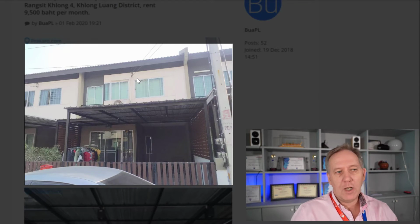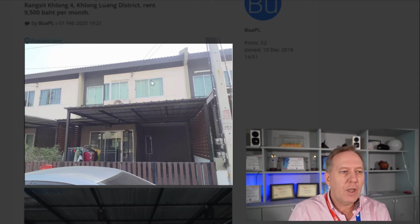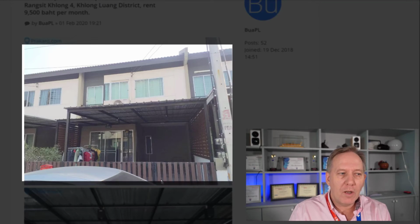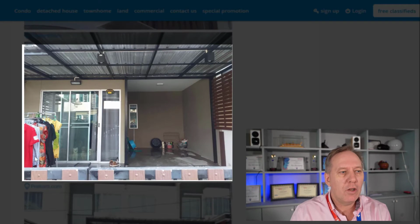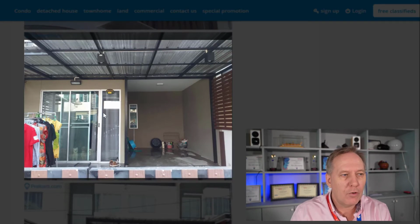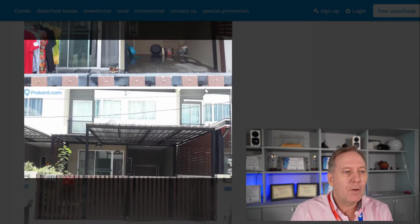It's all cloudy. The lens is dirty. We can't see much. We see laundry. We got a car in the frame, and it's all washed out. So now we've gone into the carport. Again, we get to look at laundry, mess here. The photo is a little bit better.